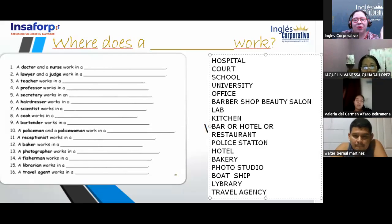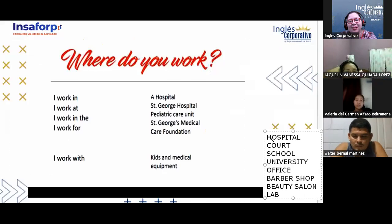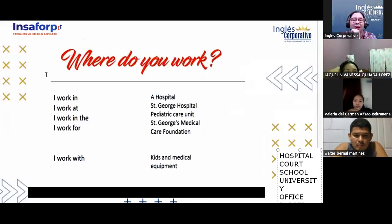Now, veamos entonces cómo podemos responder esta pregunta, okay? Where do you work? Hay diferentes formas de responderlo. Pero decimos, I work in, y decimos el tipo de edificio donde trabajamos, ¿verdad? I work in a hospital, I work in a bank, I work in a store, I work in a drugstore, I work in a lab, I work in a university, right?